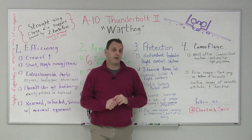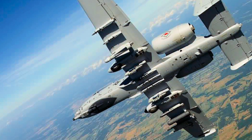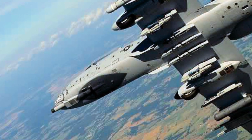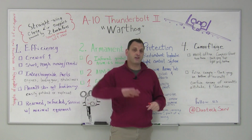The A-10 also has a false canopy painted on the underside. Most often you'll see it in dark gray on the bottom of the aircraft. As you'll see by this picture, it looks like the canopy's on top. What this does is it confuses the enemy of the aircraft's altitude and direction.